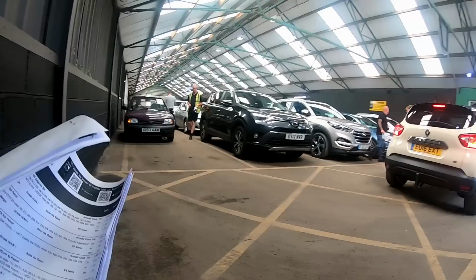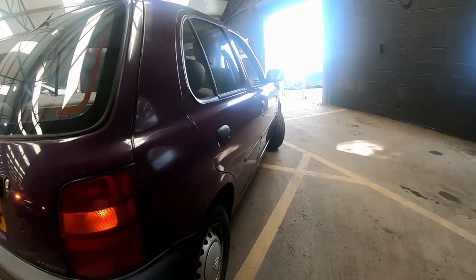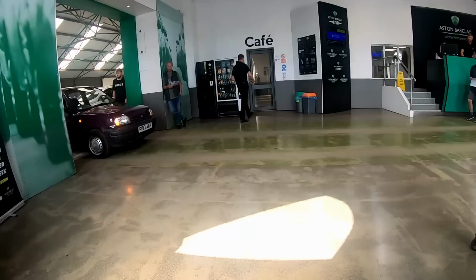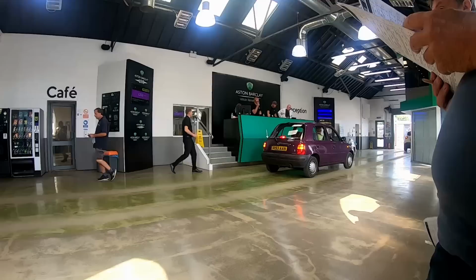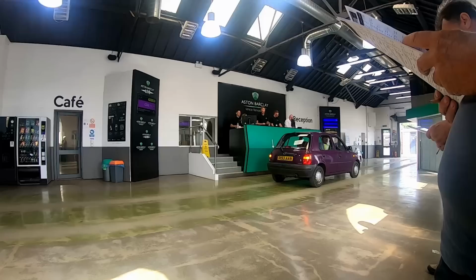Here comes the old girl. Has it got power steering? No. No. No, it's old school. Let's see what it does. We're going to take a small one. Wow. Someone had 500 quid in the head, didn't they, all out?